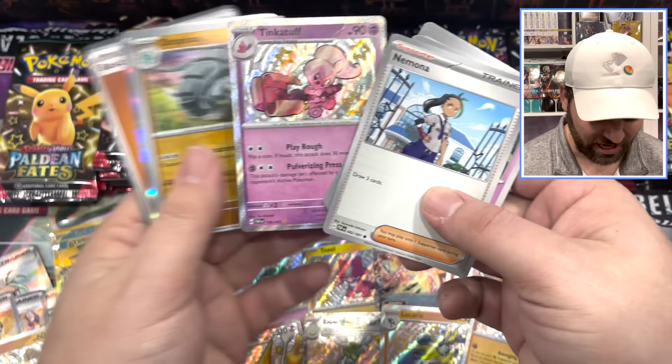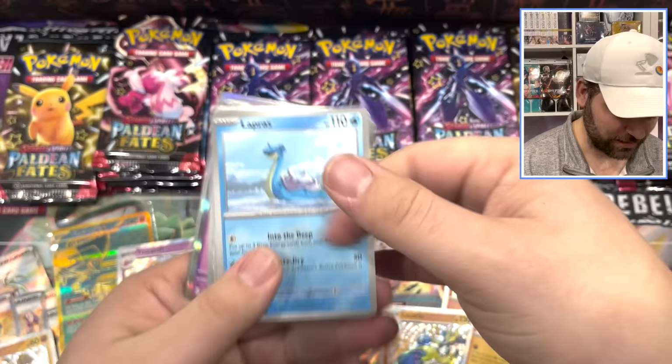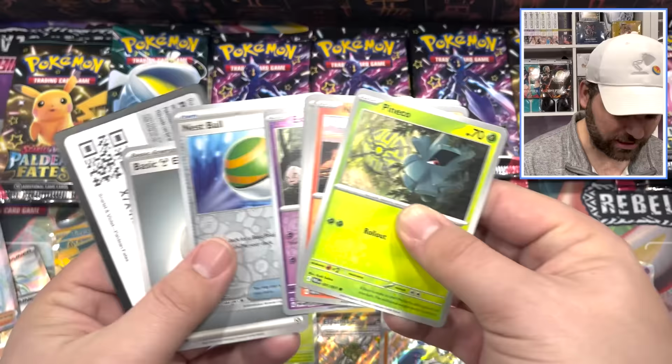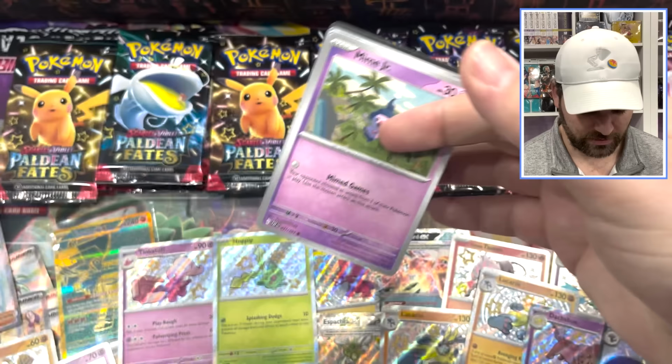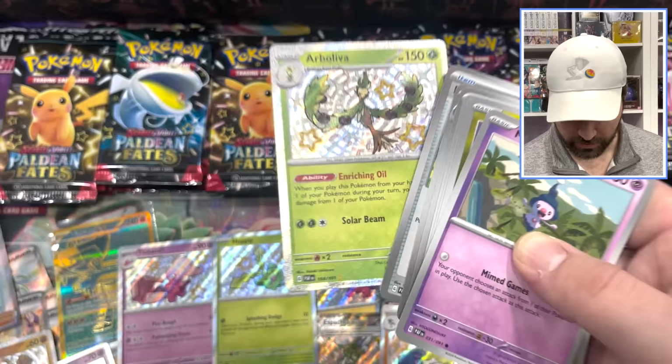Tinkatoff, stage one. Take it. Take all the Tinkas. All the Tinkas. Hop it. Where's our Scyther? I feel like we haven't gotten a Scyther. Scyther! I think Scissor's in here. Or we're just gonna keep getting full art trainers. Like 10 of those over there. We got the olives. Arboliva. We got some olives growing on that tree.